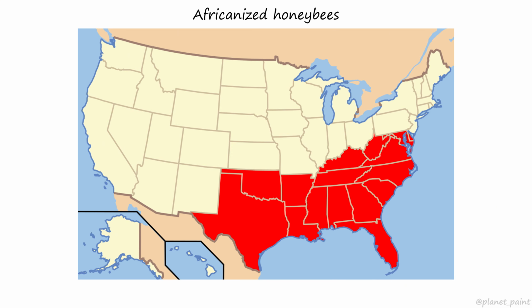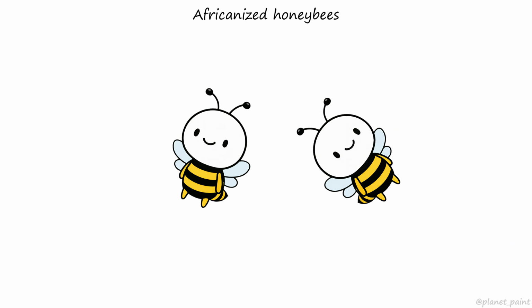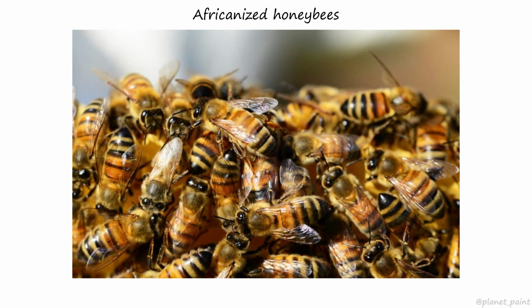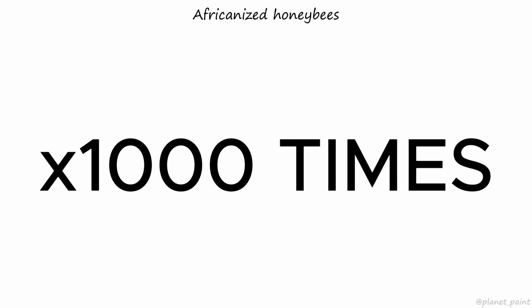Here is the thing about these bees: when you mess with their hive, they don't just send out a few guards like normal bees. They swarm. We are talking massive numbers. They will chase you for over a quarter of a mile, and they sting. Hundreds of times, thousands of times.